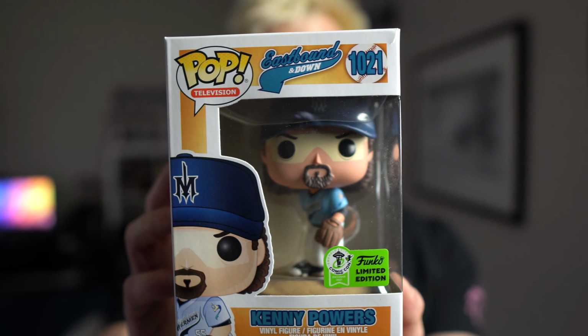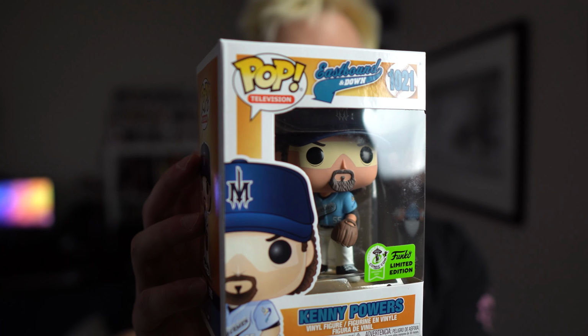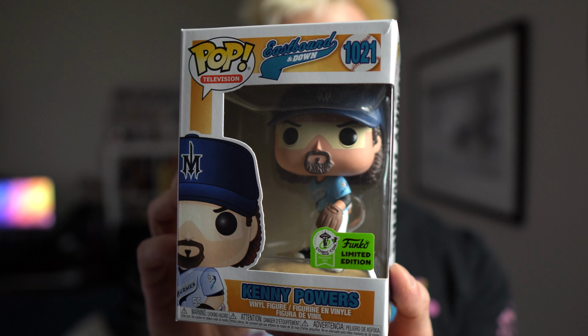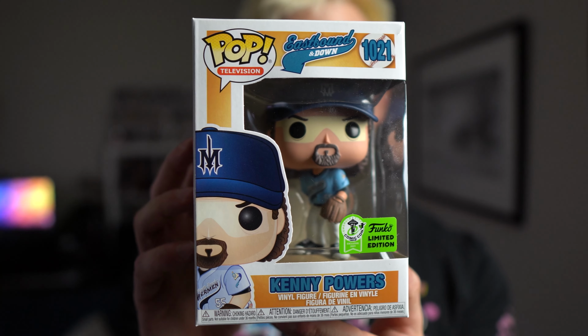All right, now last but not least, we've got Kenny Powers. He's got the tan where his glasses are, his pit vipers. And it's got the con sticker, man. And this was such a great show, Eastbound and Down, and I'm super happy I got this pop.